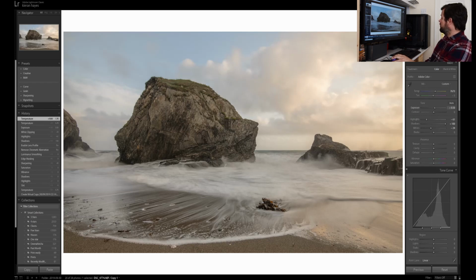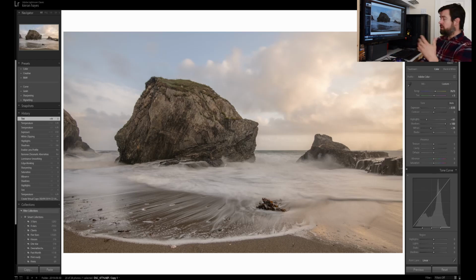The next thing I'm going to do then is go to my tint control and bring that up, because it was verging a small bit in green. That is way too purple there now. That is too purple, that is too green. That is right. Yeah, so I tinted +5, and the temperature up to 7673 is giving me more or less bang on what I saw at the time.